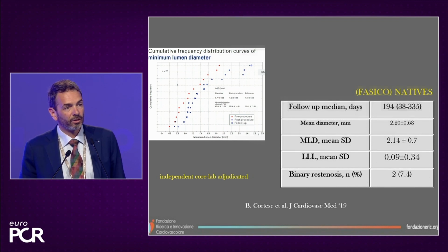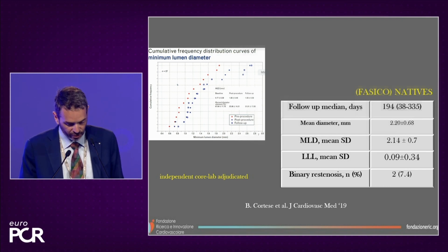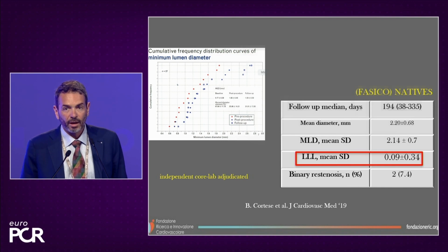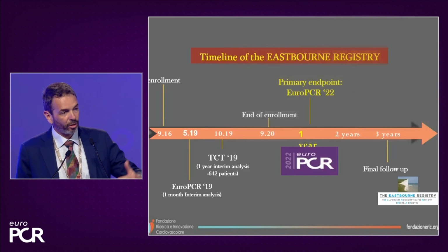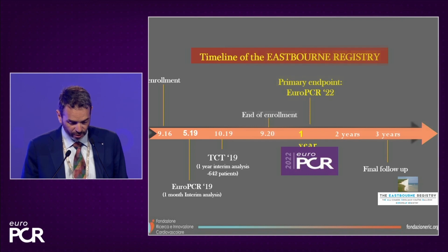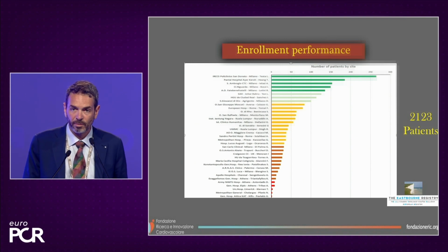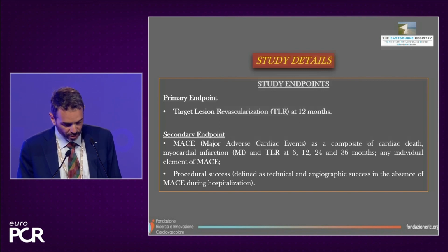We have good clinical data for native vessel disease with Magic Touch. This is our consecutive series of patients published a few years ago with an independent core lab adjudication, and the late lumen loss in native vessel disease was good, was 0.09, considering the very small vessel size, 2.14. I think that few drug-eluting stents are able to show this good late lumen loss in this vessel size. And then we are going on with more data with Magic Touch, the ISPON Registry. The 1 year clinical follow-up, the primary endpoint will be disclosed very soon, in a few days during EuroPCR 22. This is the largest prospective registry ever done on DCB. 2,123 patients have been enrolled so far in the world. The primary endpoint will be TLR at 1 year, and the patients will be followed up to 3 years.